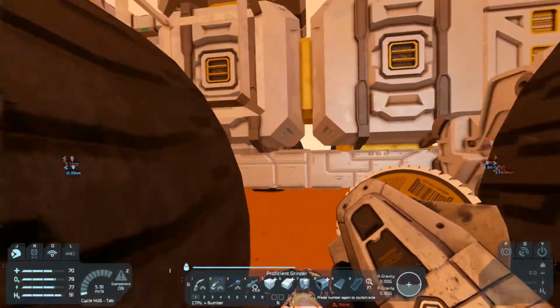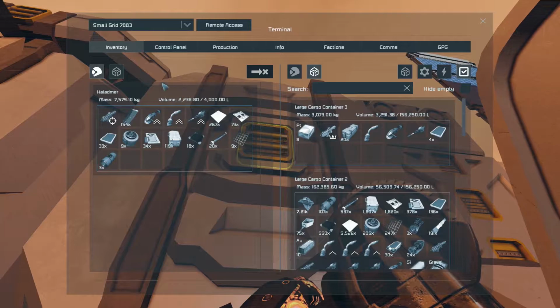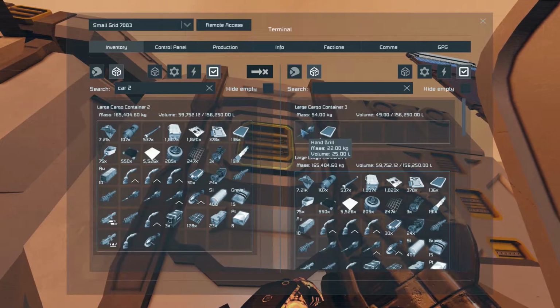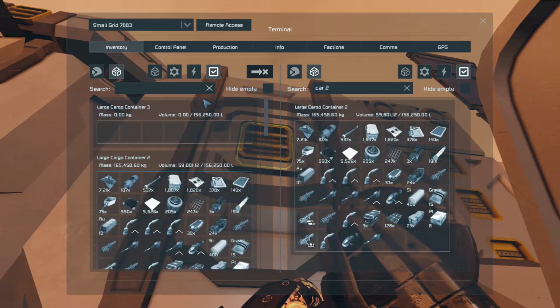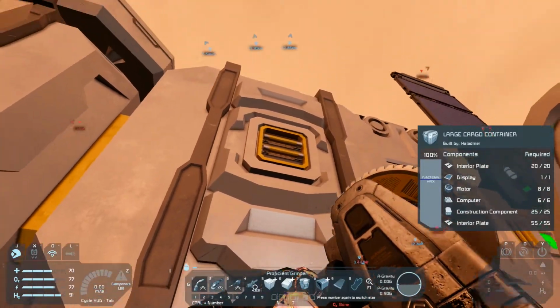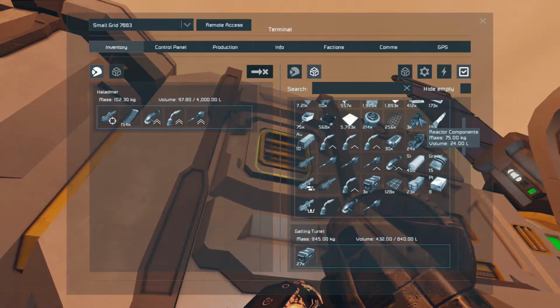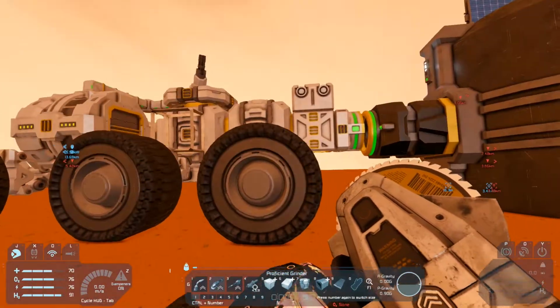So let's go ahead and... we're going to move all this stuff into the other cargo container. There we go. Set you to cargo 2. And we're going to move all of our stuff into that cargo as well, so that way everything is in that middle cargo box. Keeps more of the weight forward. Alright, I think that is going to about do it for us right now.